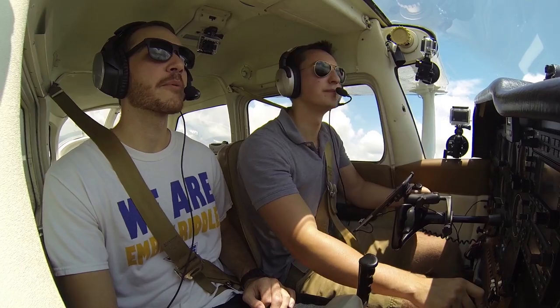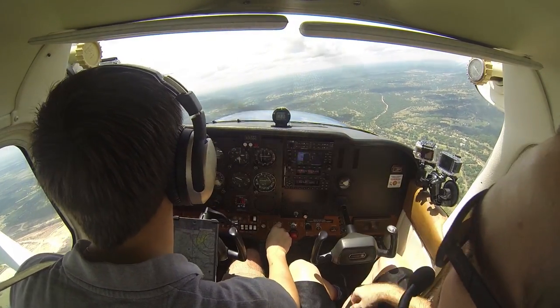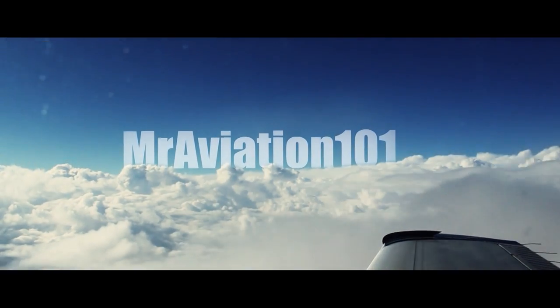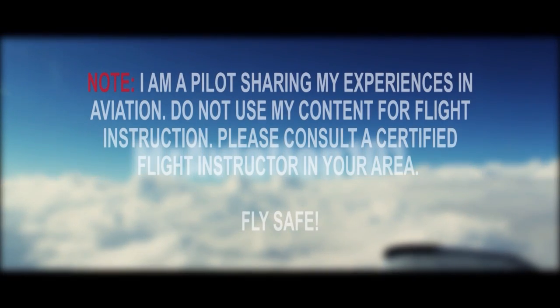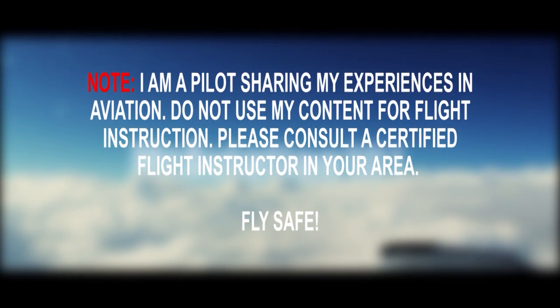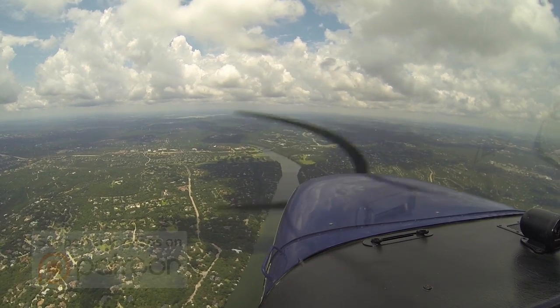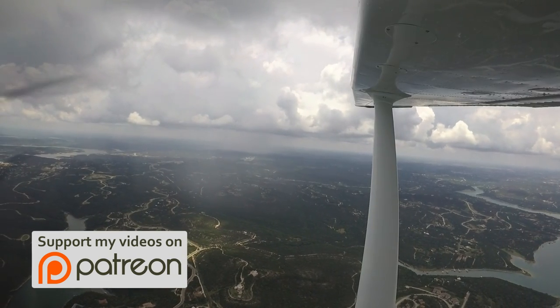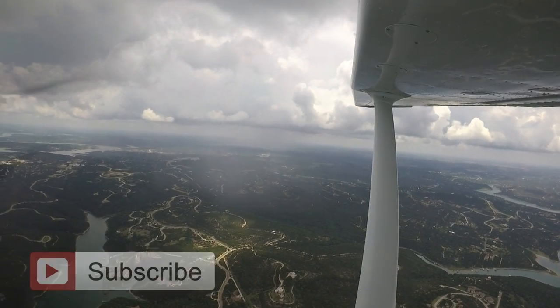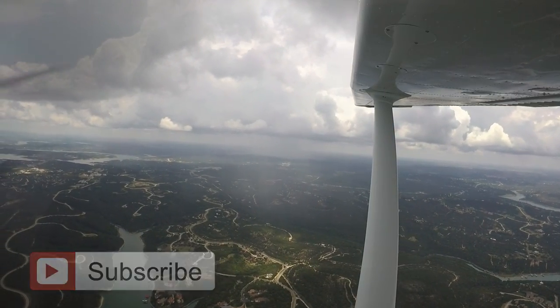Rain showers, vectors, and lots of traffic made this flight a little more involved than a scenic flight would normally be. We just finished up circling around downtown Austin and are heading west to make a lap around Lake Travis before heading back into San Marcos. We see a couple of rain showers just west of the lake, but they're no threat to us since they're just that, rain showers, and they're nowhere close to being a thunderstorm.